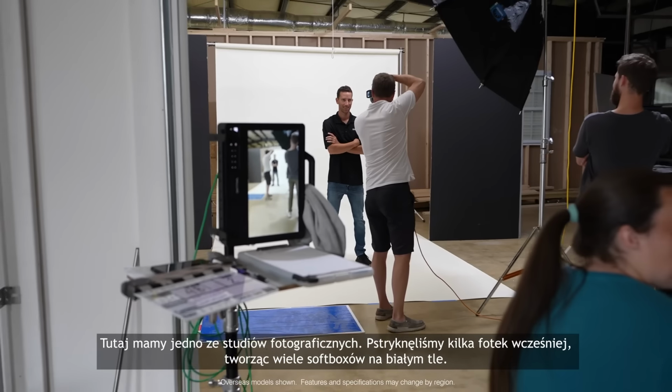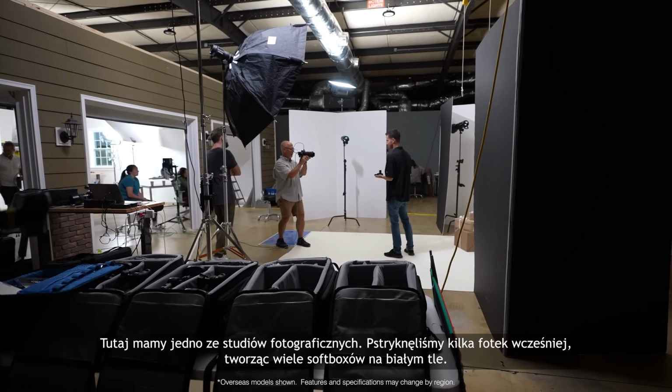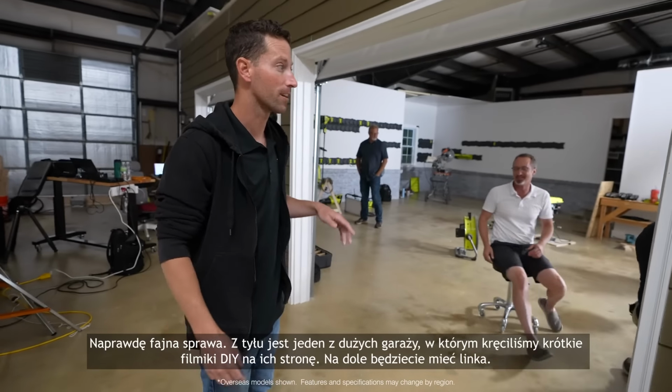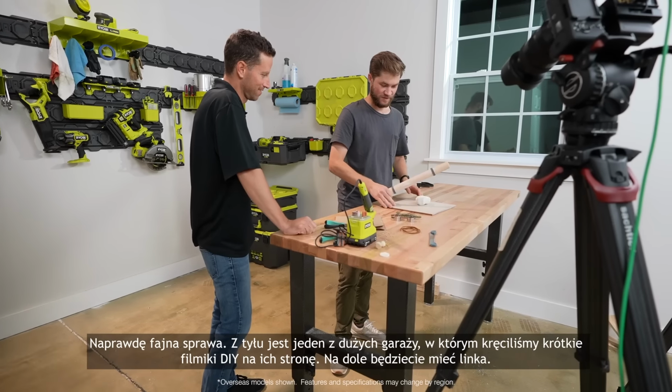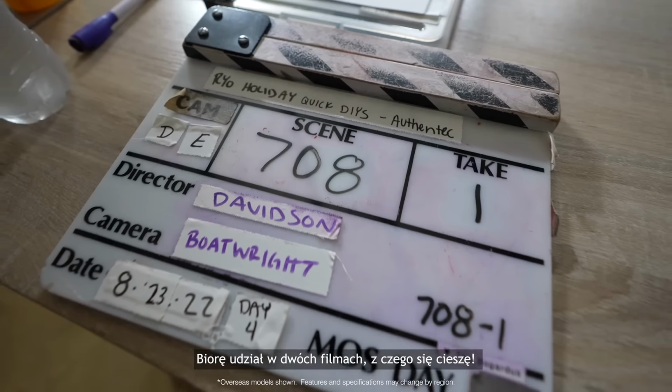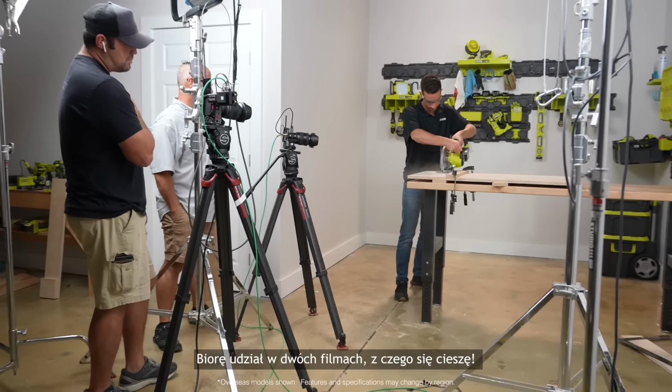They got massive soft boxes and all sorts of infinity white background. Really cool stuff here. And then back here is one of their fake garages where we've been filming some of their DIY short videos on the website. I'll actually give you that link down below.